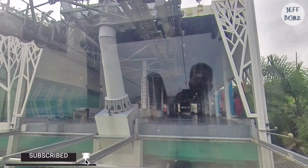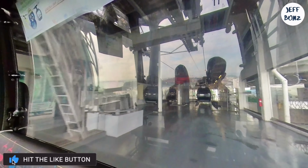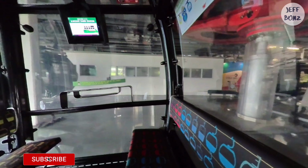You are now approaching Mt Faber Station. If you are disembarking here, please remember to take all your belongings with you. We hope you are going to walk along the ride with a single cable car.